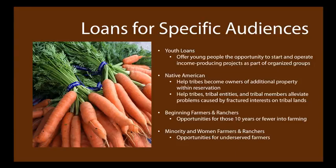Also, for beginning farmers and ranchers, there are certain opportunities within these loan programs. You need to have 10 years or fewer into farming. So you might think that because you've been farming for 7 or 8 years, that you're no longer a beginner because you clearly know how to farm, but you still qualify as a beginning farmer or rancher under the USDA definition. So FSA will offer some certain opportunities to beginning farmers and ranchers. It's just worth knowing about some of the loans have specific mention of beginning farmers and ranchers, and others don't. So if you fall into that category, contact FSA and see how you might be able to leverage that opportunity.